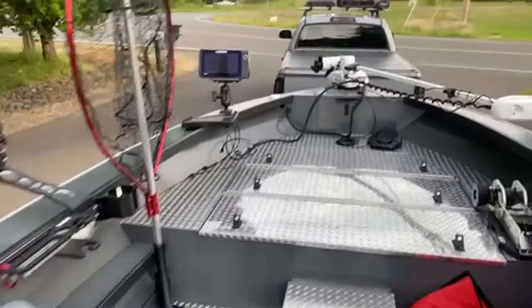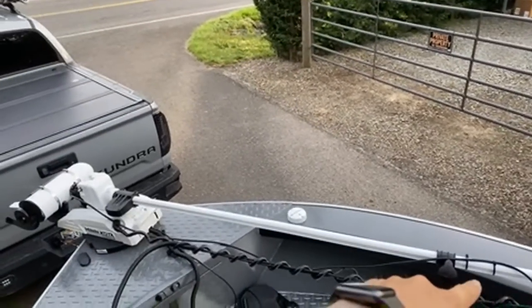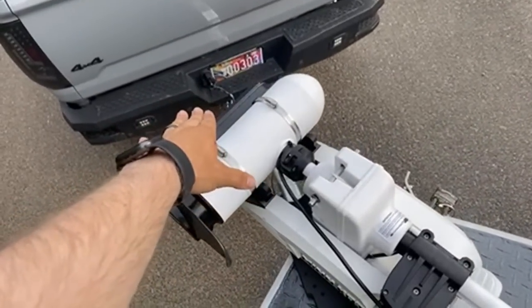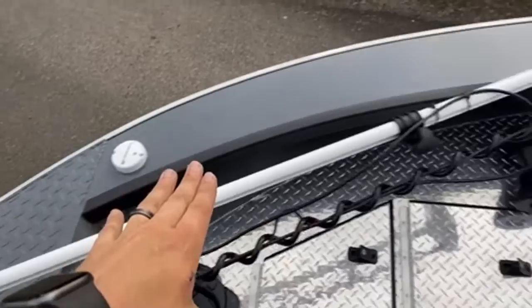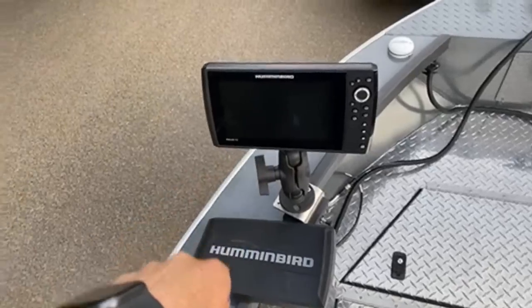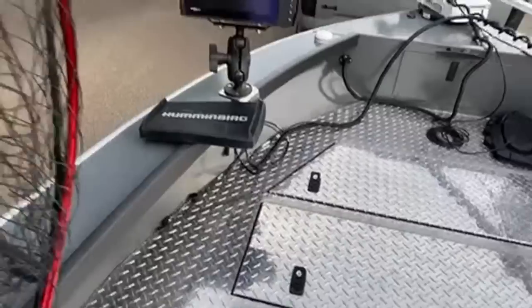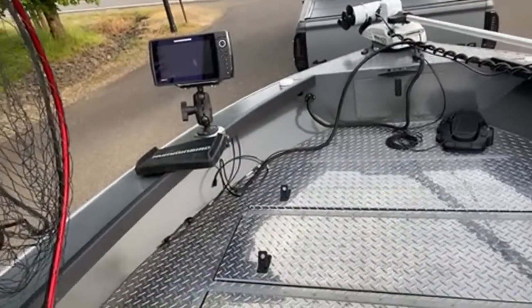Bow mount motor and fish finder again. So guys, I did a Minn Kota Terrova 112-pound thrust trolling motor, and I mounted a transducer on the bottom of it, as you can see. Then I have the Humminbird Helix on the front and a Solix in the rear, simply for one reason only: I couldn't afford two Solixes. Helixes are a little bit cheaper than the Solix, and they're still a great fish finder. So I went with a Helix on the front and a Solix in the rear.